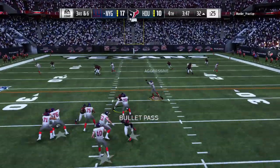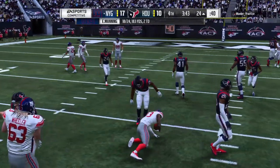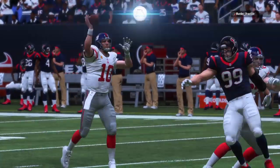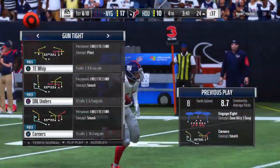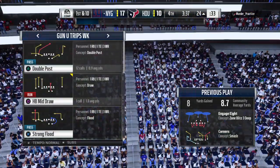Shotgun now for Manning. Over the middle to Beckham. And he gets the first down here as he's taken down at the 24. And they just keep marching right along. First down on a pickup of 8 there.